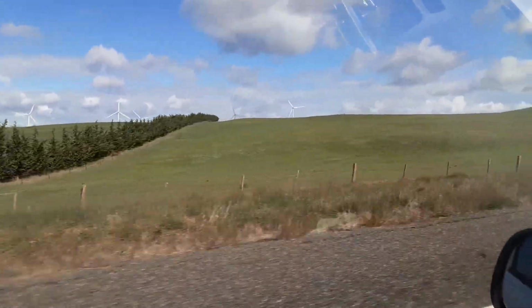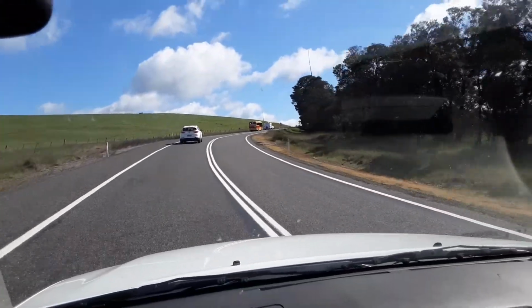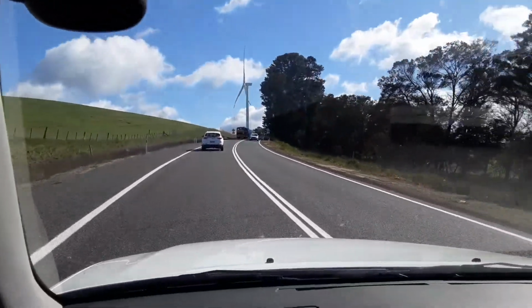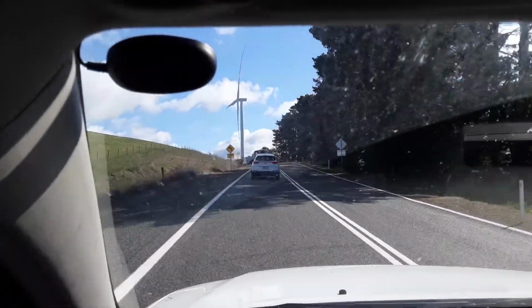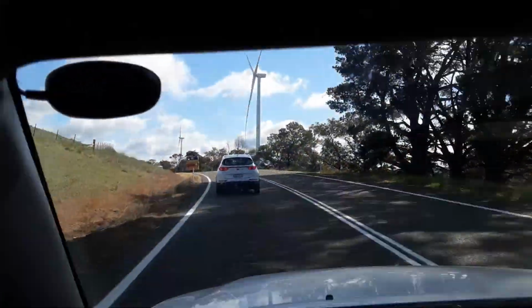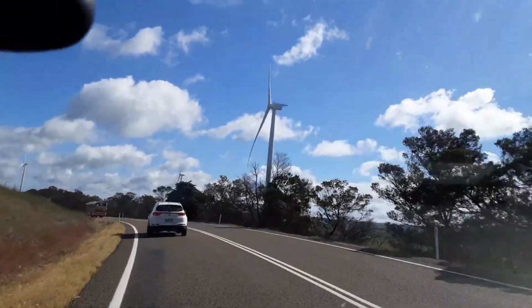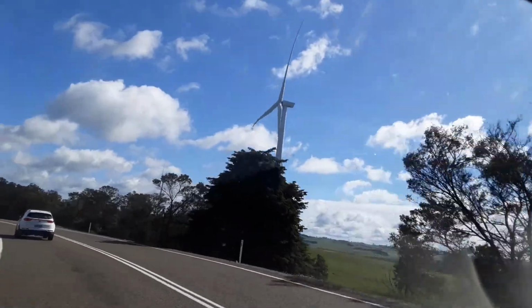I'm pretty sure you get about $5,000 or $10,000 for each one on your land for the small ones, and for these big ones, like this one that's going to chop us all apart, I think you get about $20,000. Looks terrible, doesn't it? Right on the road like that, it looks like it's going to chop you. Giant bloody things.